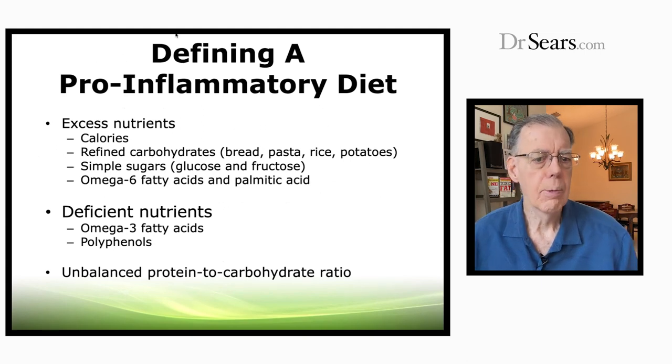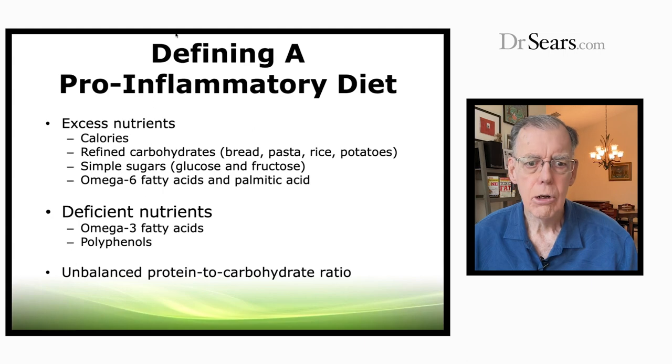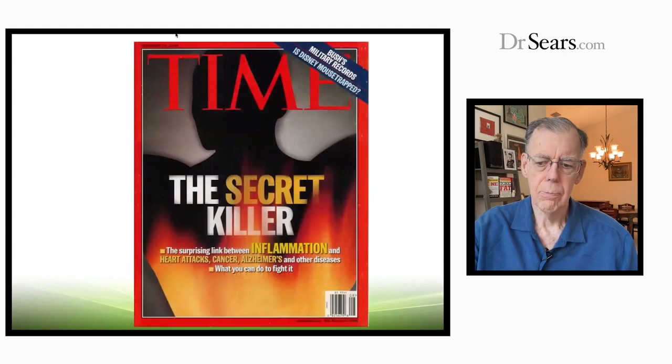But it also could have deficient nutrients, lack of omega-3 fatty acids, and lack of polyphenols. These are the nutrients required to reduce inflammation. And it could also be an unbalanced protein to carbohydrate ratio. Any one of these three factors can give rise to a pro-inflammatory diet. And the more these factors you have in your current lifestyle, the more inflammatory your diet is.